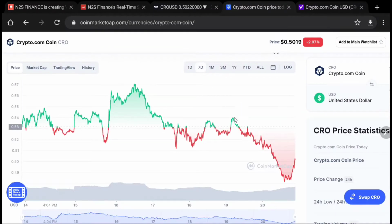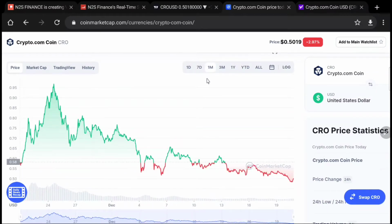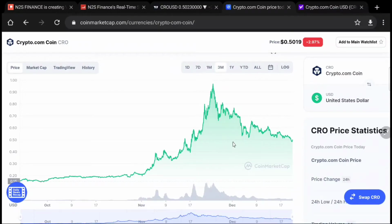Now, in the past 7 days, you will see we were consolidating fairly nicely. That is no longer the case, and we have started to drop even lower. So the question is now, where do we go from here? As you will see in the past month, we're coming to new lows, just today. Even out to the 3 month, we're seeing this decline continue.